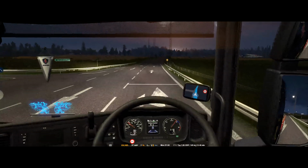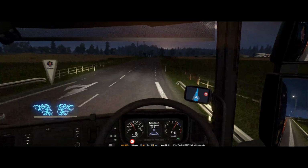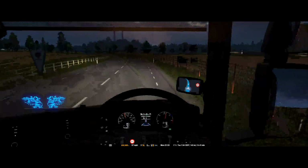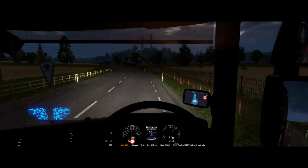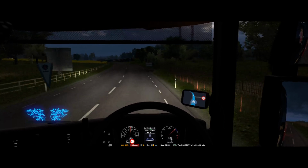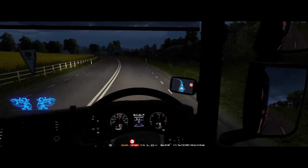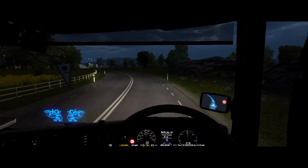Doing, where are we at now? 147. I could put in some mods for textures in the sky and the ground, stuff like that, but no, let's go. That's where we're going to be going. We're going a little bit past there. Let's drop that back. 42.